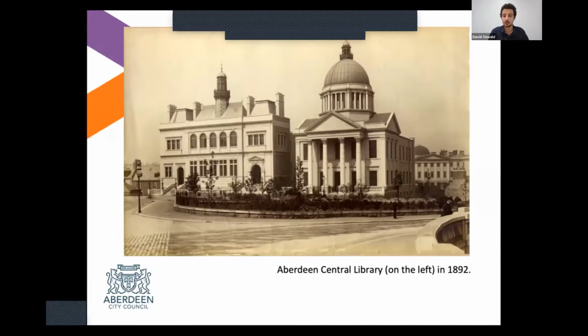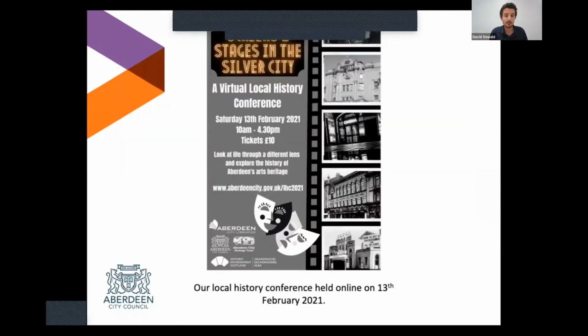But this event, of course, we're looking at moving images. So next slide, please, Anne. And so this event, or our involvement in it, kind of came from earlier this year in February. We had an online local history conference. It was called Screens and Stages in the Silver City, and it was all about the history of Aberdeen's cinemas and theatres, particularly the kind of built environment where cinemas and theatres are still visible today.